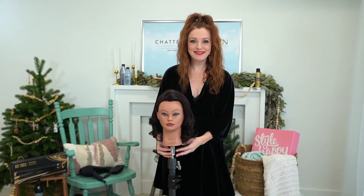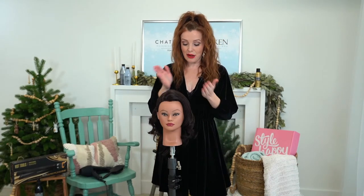What do you think? Awesome, pretty easy, right? That was only a few sections as I'm going around to create this look in her hair, and it's really easy for you to do.